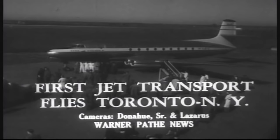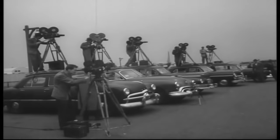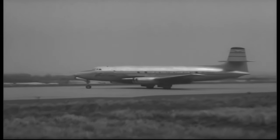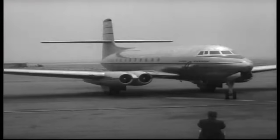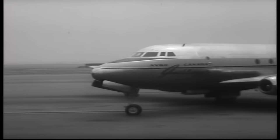In Toronto's Malton Airport, a Canadian Avro jetliner, a four-jet 60-passenger transport, takes off with a cargo of mail, climbs quickly to 20,000 feet, and heads for New York. Nine minutes later, she zooms over Idlewild Airport, cutting in half previous airline records for the 370-mile trip. The plane, called Canada's idea of a better mousetrap in the aviation field, is the first jetliner to carry international airmail in this hemisphere.